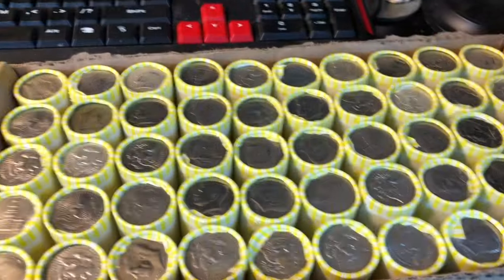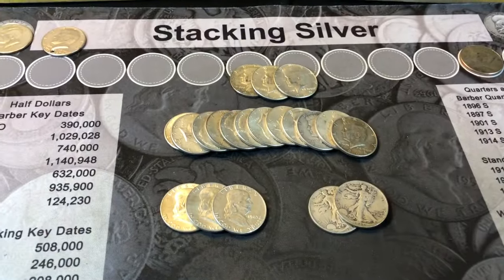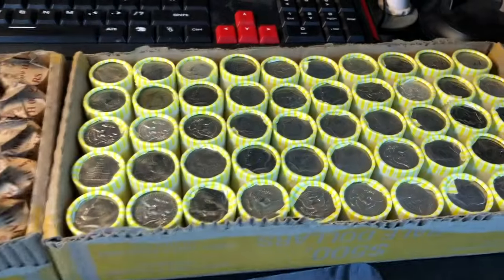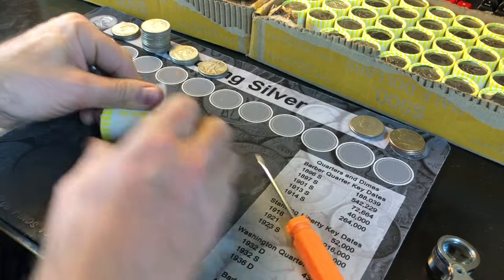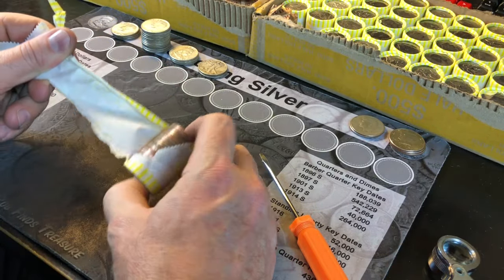And this is the box with no enders. This box has 7 no enders, 20 silvers, 17 of them are 90 percenters. Unbelievable. What's this box going to have? Roll number 2. 0 for 1 so far in this box. But we know there's enders, so let's just be patient.